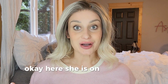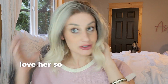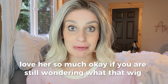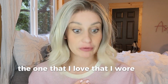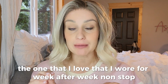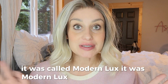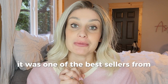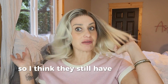Okay, here she is on, and she is adorable. Love her so much. Okay, if you are still wondering what that wig was, that was my wig of the summer, the one that I love, that I wore for week after week nonstop. I didn't want to wear anything else. It was called Modern Luxe, and it was amazing. It was one of the best sellers from their summer collection. Awesome. So I think they still have it up too.